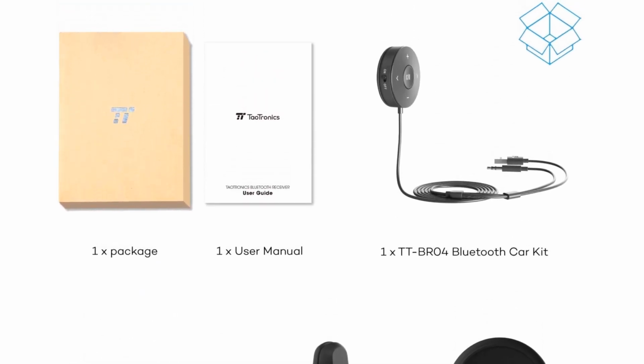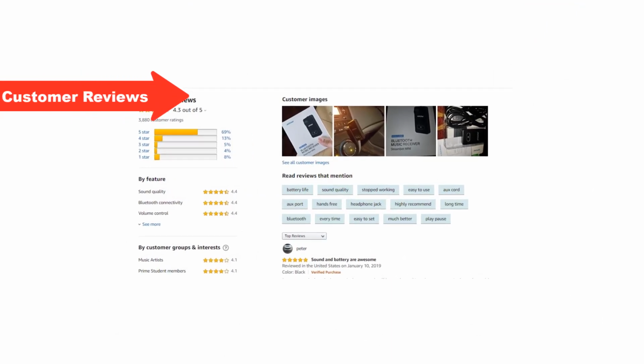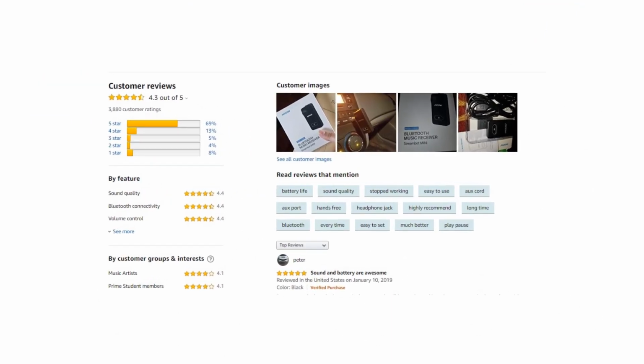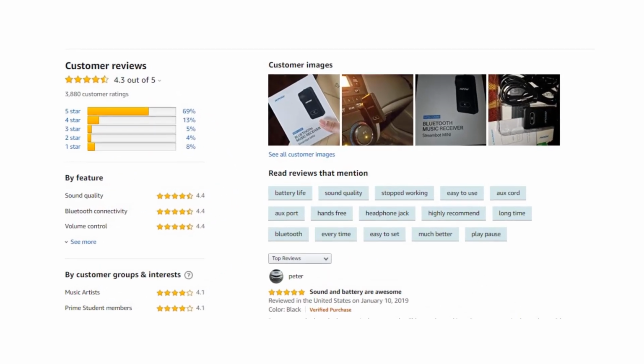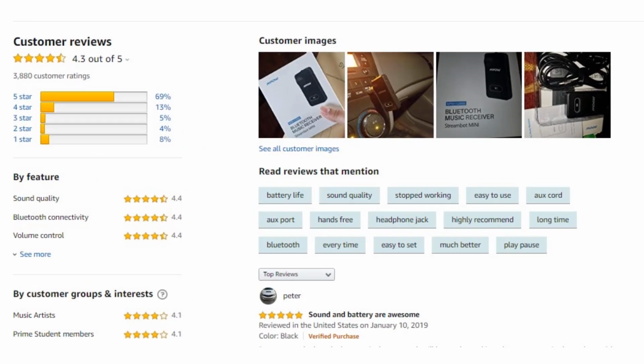Customer reviews, 4.4 out of 5. Customer rating by feature. Battery life 4.4. Bluetooth connectivity 4.4. Sound quality 4.4.